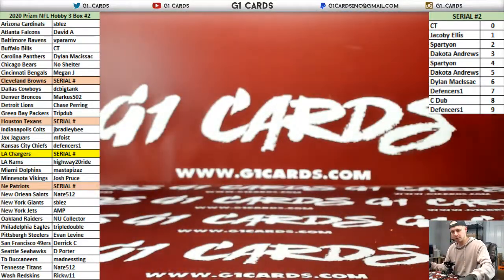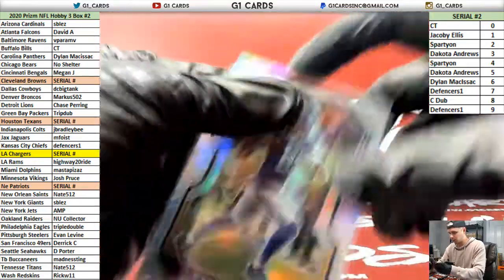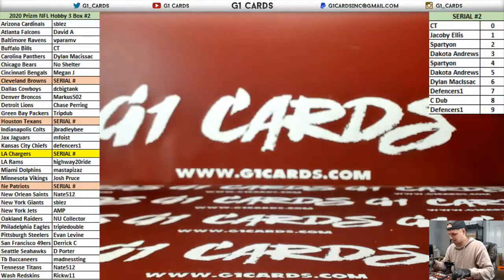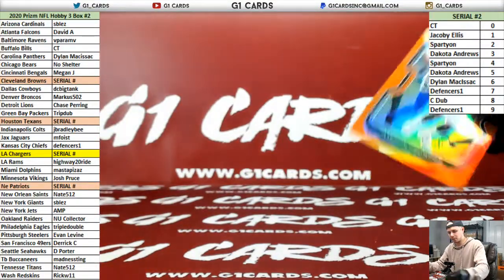No gold vinyl. There's usually one or more gold vinyls in a case. Like last year, I remember getting two or three in a case. Gold vinyls out of 5.